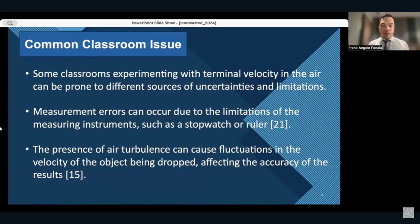Considering that there are many different uncertainties in the measurements of the velocity, or even the time with the use of the stopwatch, there will be human error and random error with the use of the stopwatch and the ruler. The presence of air resistance can also cause fluctuations in the velocity of the object being dropped, affecting the accuracy of the results, according to source number 15. So most teachers will just skip the experiment on terminal velocity and only do some theoretical explanation about this topic, and of course mathematical calculations.